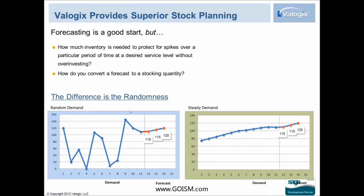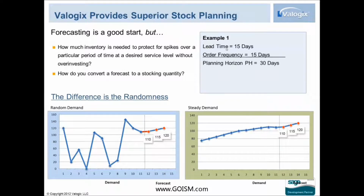But assuming you do want to be able to meet the next unexpected peak in demand, the application begins by considering an item's lead time. In this example, for ease of illustration, it's 15 days. It also enables the user to determine how frequently you'd ideally like to place replenishment orders to the supplier. And in this example, again, it's twice a month or every 15 days. So the combination of the lead time and the order frequency create the planning horizon.